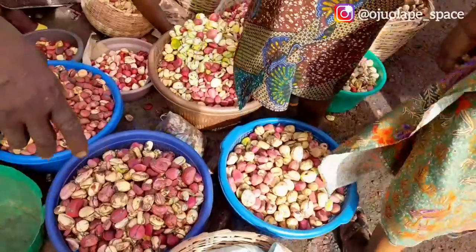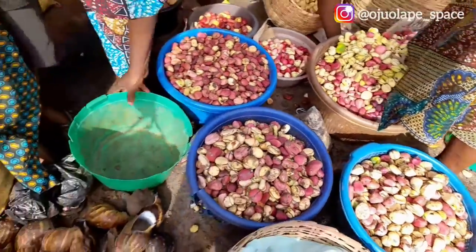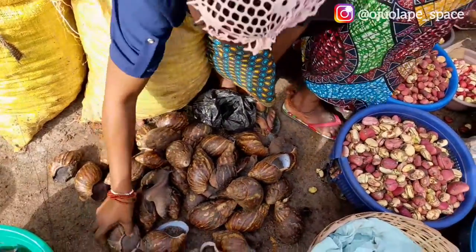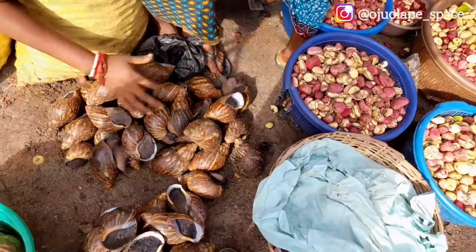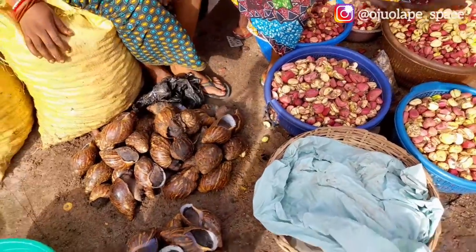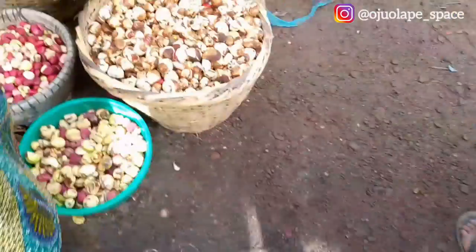That is the normal cola. I was shocked. They have the dry cola, they have the wet cola. So if you are into cola business and you have been thinking of where to get cola, then Apomu market is the best place to get cola. Their cola is so fresh and big. They are so big, because of the camera, you cannot really see how big they are.